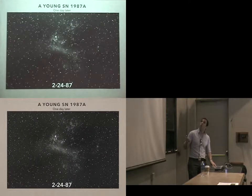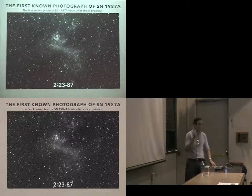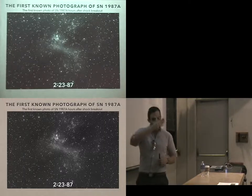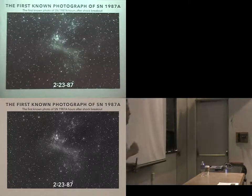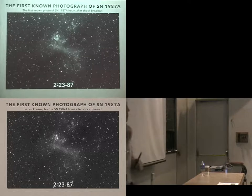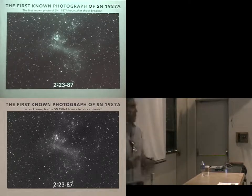And then I'm just going to go through the first few pictures. So it exploded. This is the first known photograph of 1987A, just a few hours after the shock breakout. Now that goes back to the fact that when you look at the evolution of light from a supernova, as I said last time, there's two distinct features in the light curve. The intensity of light as a function of time. Initially, if you're lucky enough and you capture this explosion early on, you will see the shock breakout emission. You see a very bright burst that lasts only 1 or 2 days. So that's why you have to be lucky to catch it. Right now we can, because we have more sophisticated, automated, robotic telescopes that do this for us.